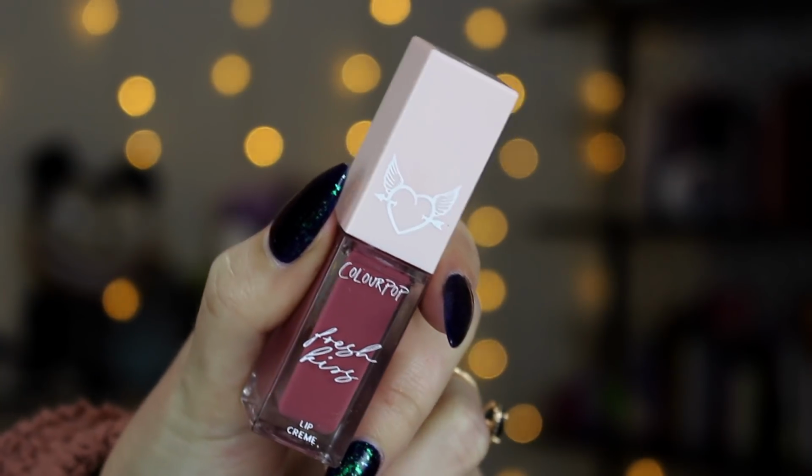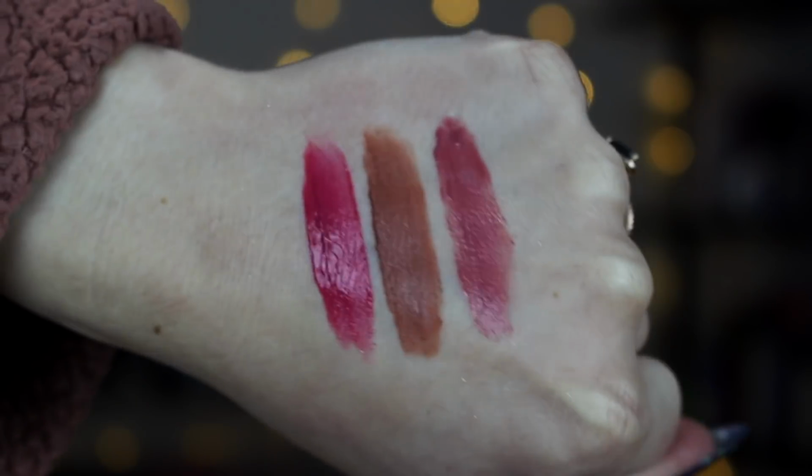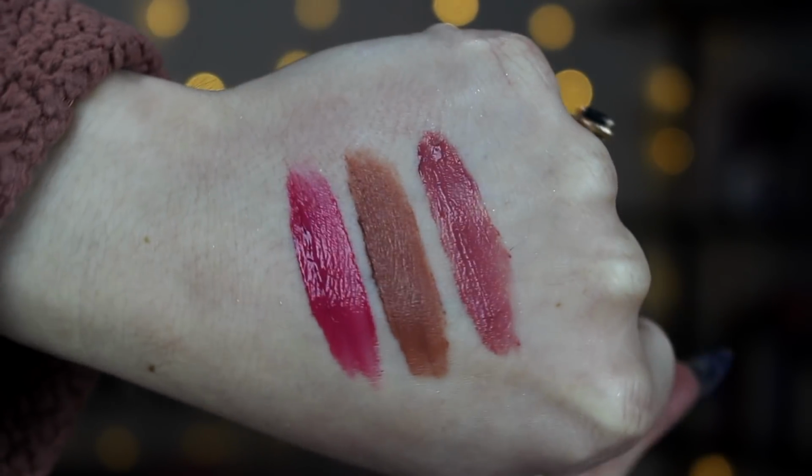The formula is beautiful, blends onto the skin, very lovely, and I'm happy to have these cute little hearts in my collection. They also came out with 6 of the Fresh Kiss lip creams, but I only decided to keep 3. I thought I was gonna keep 6, but these are the 3 that I ended up kind of reaching for, so the other 3 I ended up just giving away to a friend. We have the shades Heaven, Smoochin', and You Are Mine.